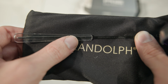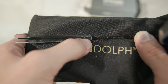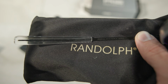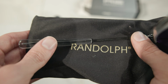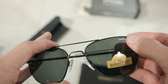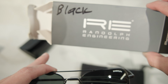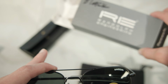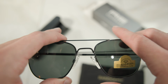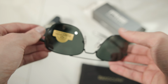Now, I actually do consider myself to be a vintage Randolph expert, and I have never ever seen it say "Aviator Matte Black" etched into the frame like this. This is simply not the way that Randolph has ever done that, especially on model years that have the full Randolph logo on it like that. If you were to get a vintage pair with this Randolph Engineering box with the RE, you would most certainly have an RE logo here on the lens. So that's another way you can tell this pair of sunglasses is completely and totally fake.